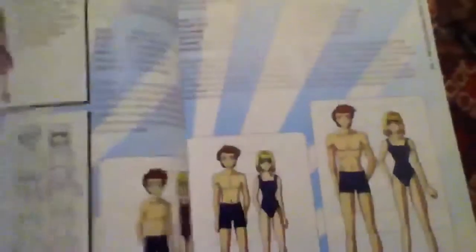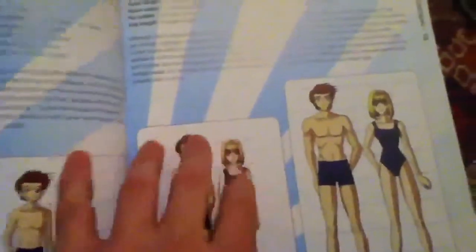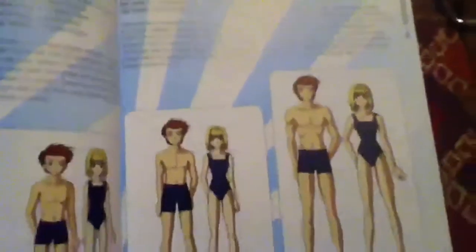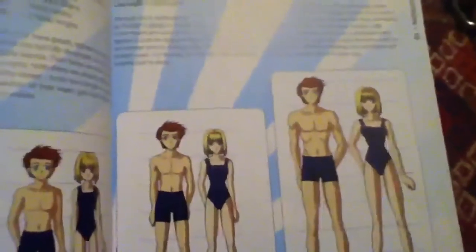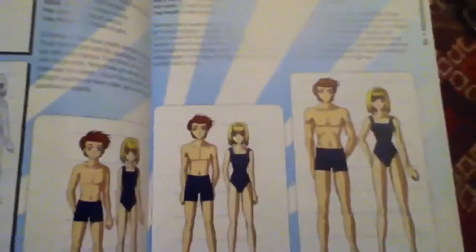It's quite helpful. You've also got all the eyes here and expressions, hair, clothes, anatomy. It really does help as a book. The art isn't great, to be honest. I mean, compared to the book previously, not the previous one, the one before. So that's a shame, but it's still really helpful.